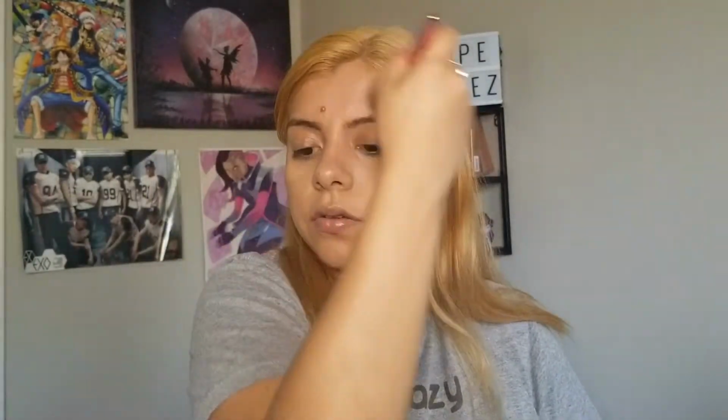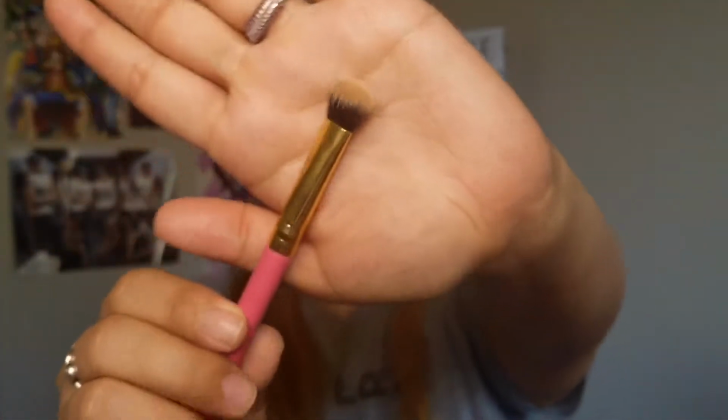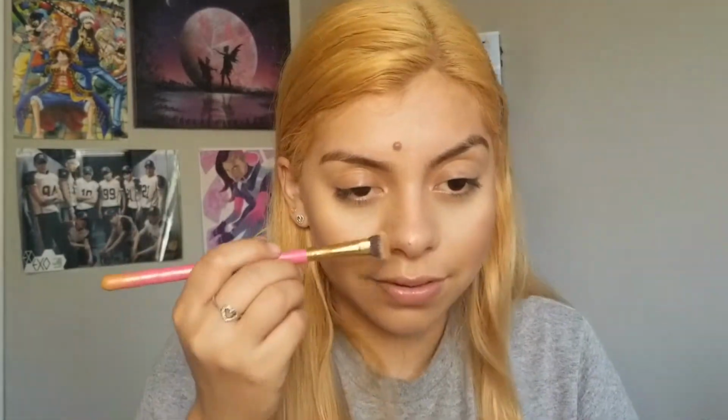I'm kind of hoping it doesn't look too much, but you know what? Gotta live a little. Okay. I'm afraid to do my nose, but it's what's next. Alright, face is contoured. Let's do the nose now. With this brush right here, we're gonna tap in really lightly, and put the excess on the back of my hand because that is where that excess is gonna go. And then let's contour my nose.